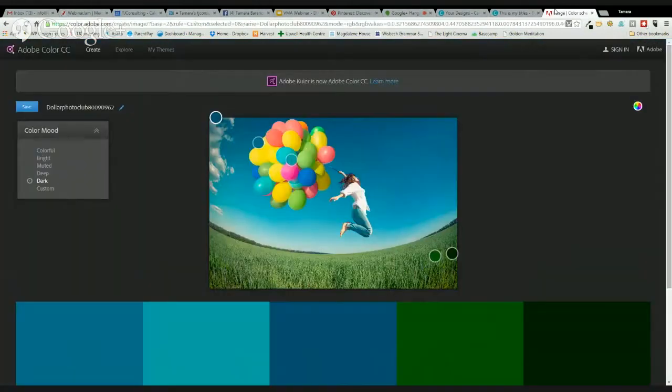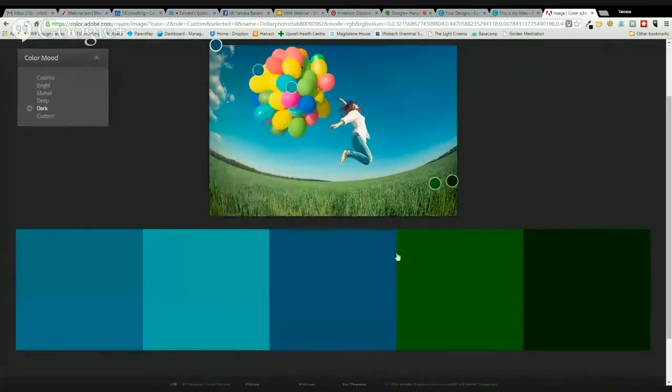So Adobe Kuler, a great tool to get your color palettes done.